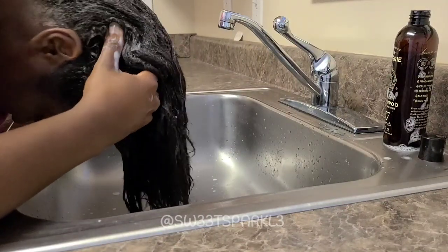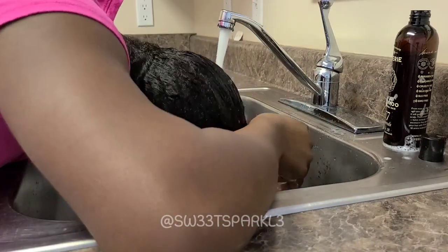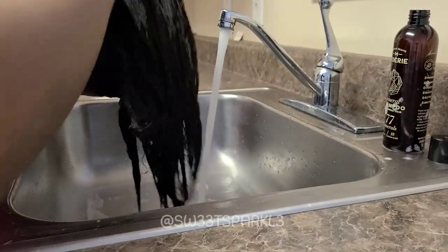As you can see, the first time it lathered a little bit, but the second time that I'm going to shampoo my hair, you're going to see that it lathers a lot. And that lets me know that it really did a great job at getting the product buildup out of my hair.